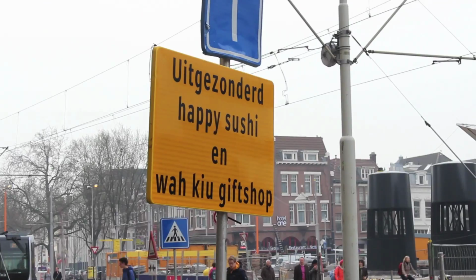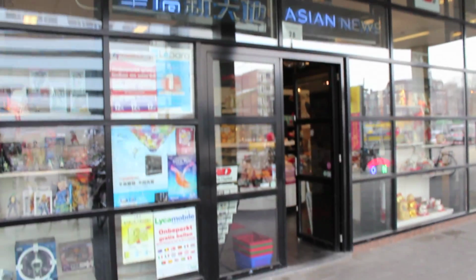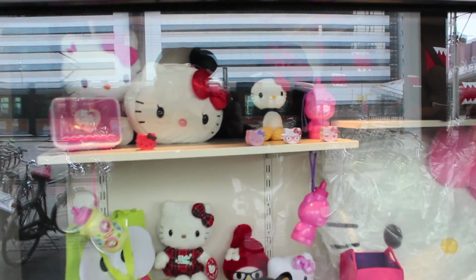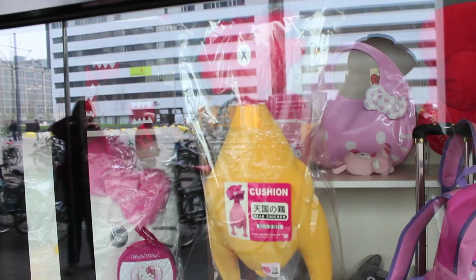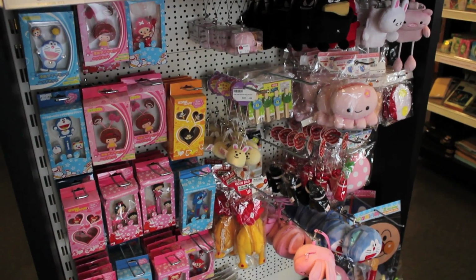First thing we did was Wagyu gift shop, which is a gift shop with all awesome stuff, all from China, Japan and Korea, and they are really cool and they have a lot of awesome stuff.